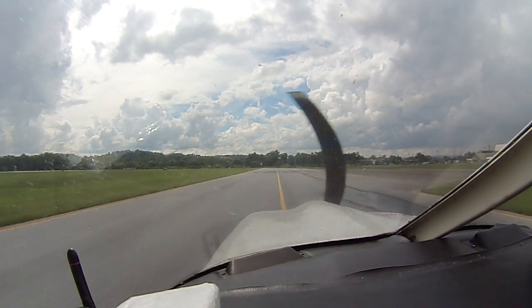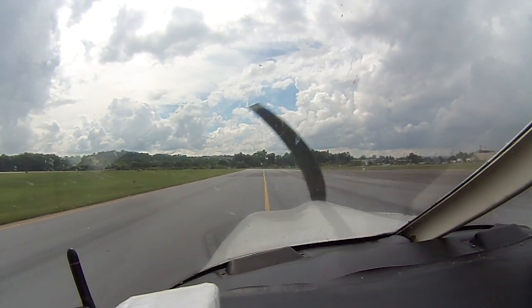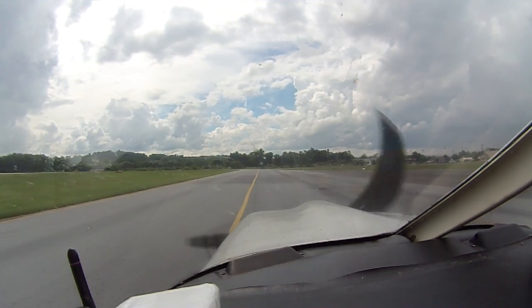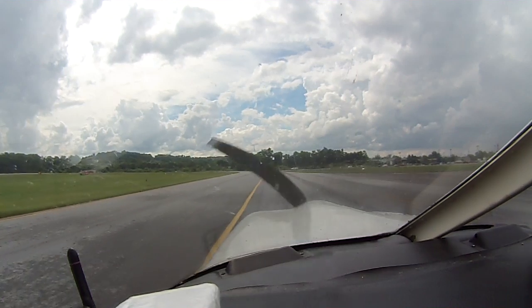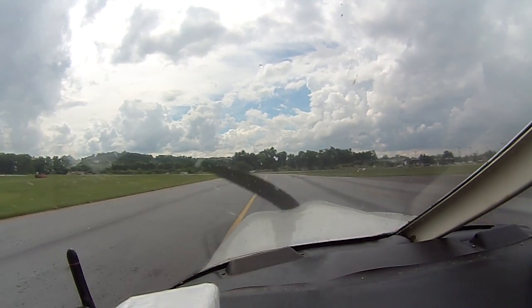Did you read a little bit of that advisory circular? Good. Excellent. We're going to do a run-up area. I'm going to go all the way down there and place the airplane into the wind. This way we can do a run-up, because before every flight we are required to do a run-up. First flight of the day. Okay.